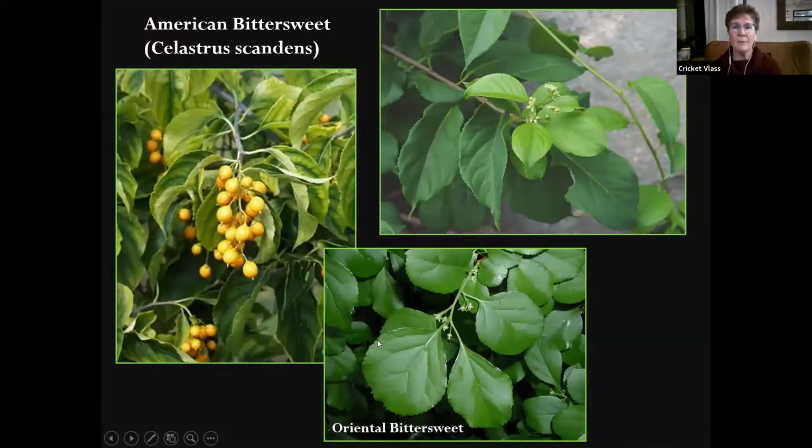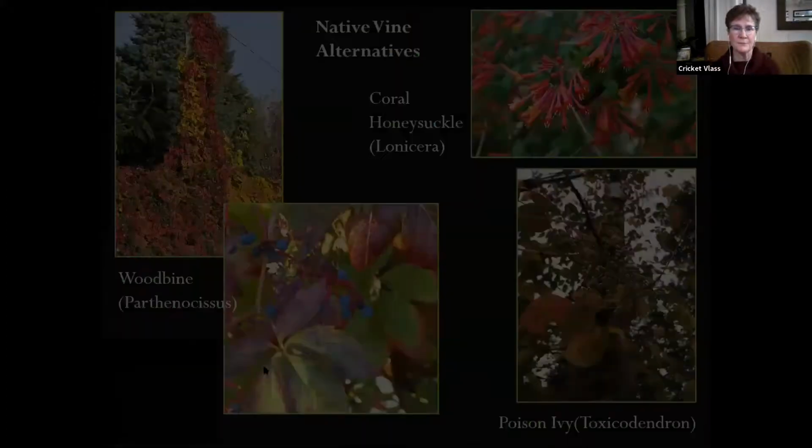So there is a native bittersweet vine, Celastrus scandens. I have seen one. It's been a long time since I've seen it. It was probably 30 years ago. The difference is that it has its flowers up here, on the very end of the branches and the vine, and then there's the fruit also on the end. The leaves are a little bit narrower, different than oriental bittersweet where the leaves are a little bit wider, and then the flowers actually are down in the axils of the leaves.